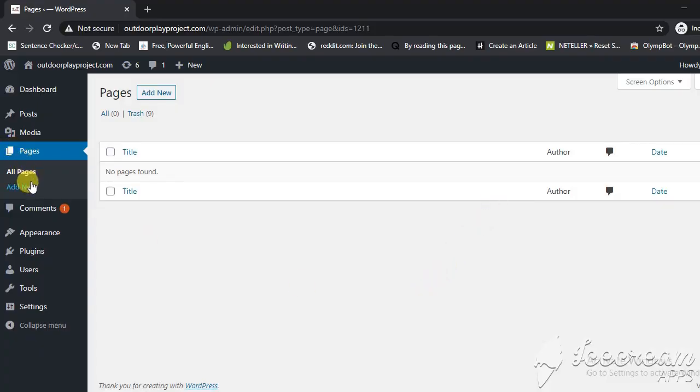To set up your pages, go to Pages, Add New and wait for it to load. Once it's open, type in the title of your page, for example Home, and hit Publish. You will see that your page is now live.